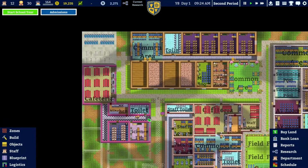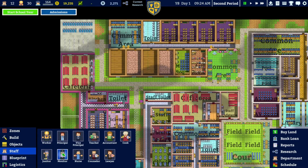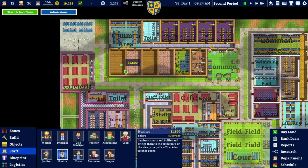So now what we need to do is, let's pause time for a second. We've got ourselves 19 grand. We need to hire, I mean, at least 2 more monitors, I would have thought. How many monitors do we have? We can see up there, we've got 5. Let's get ourselves 8 monitors. So we'll go 1, 2, 3. So 8 monitors now, which is nice.